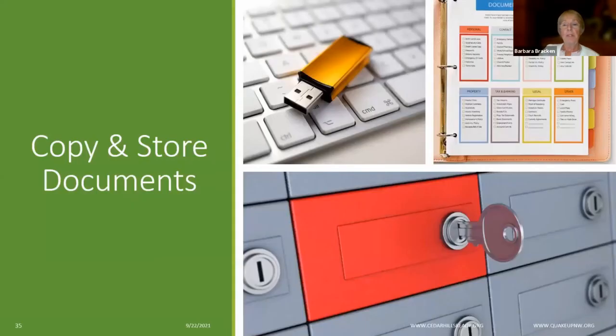Keep originals in a watertight container, a fire safe, or a bank safety deposit box. If you keep and store your documents at home, be sure you can grab them in a hurry and go. For example, an all-in-one notebook or a portable file box. Consider storing your copies somewhere else in a secure place at work or with a trusted friend or relative.